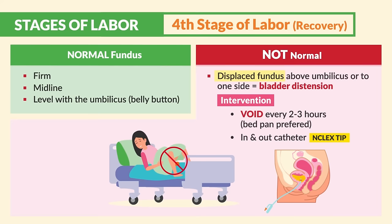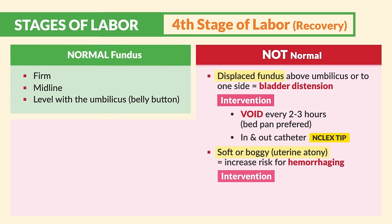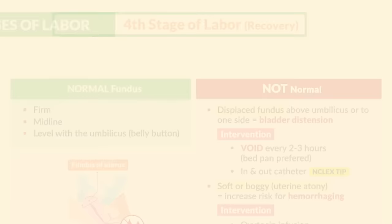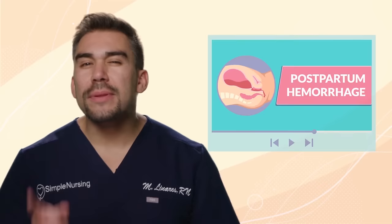Now, the next key term is a soft or boggy fundus. This is what's called uterine atony, as it increases the risk for hemorrhaging. So a big intervention here is oxytocin infusion. As mentioned before, it contracts the uterus to control the bleeding. And we can also do a fundal massage to make that fundus firm and prevent the bleeding. Now, these are only a few interventions. We go into full detail in the postpartum hemorrhage video, which is located in the postpartum section. But the big key point here is we always massage the fundus and void.